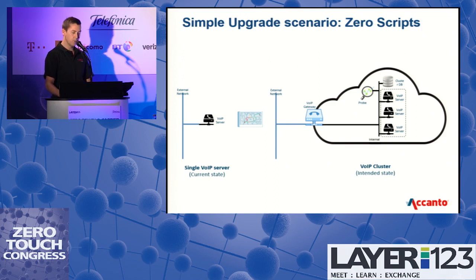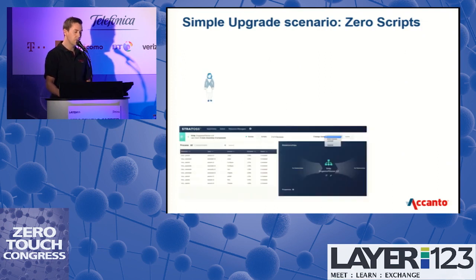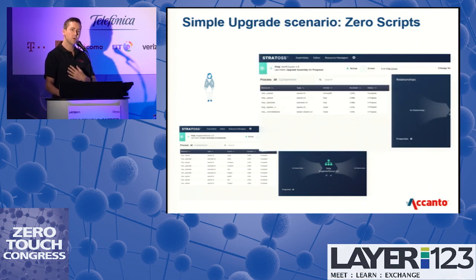I just want to show you what that looks like, and like I said, I couldn't do the live demo here. On the left bottom side, it's probably pretty small on the screen, but you go from the single VoIP server, you say upgrade, and you define that you want the VoIP cluster, that's it. It basically goes through all these steps automatically.